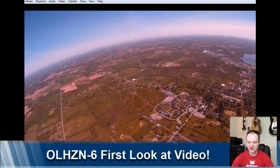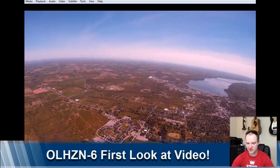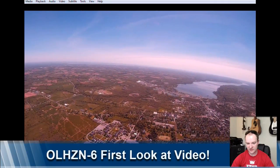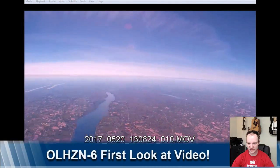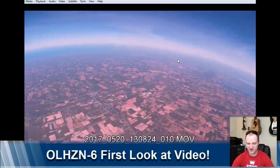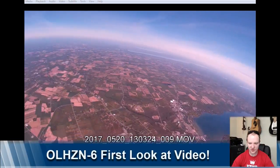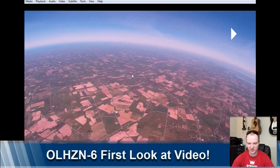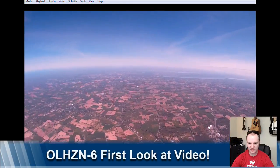So yeah, we got some great views of everything. Great views of the cities at low altitudes here. Great views of the lake. You know, even just a little bit higher. And although it's hard to watch these lower altitude ones just because they spin so much, you do get some great clear views.